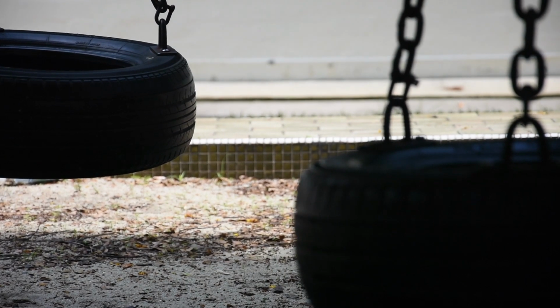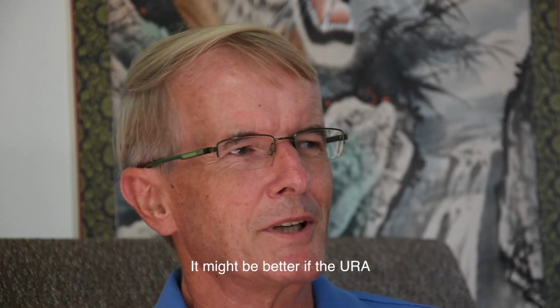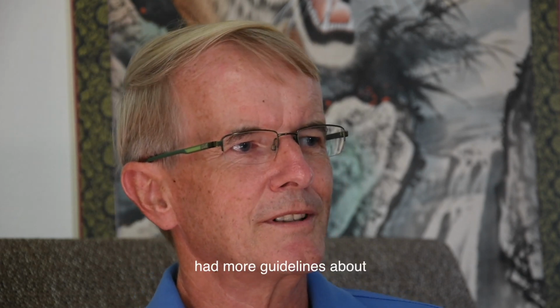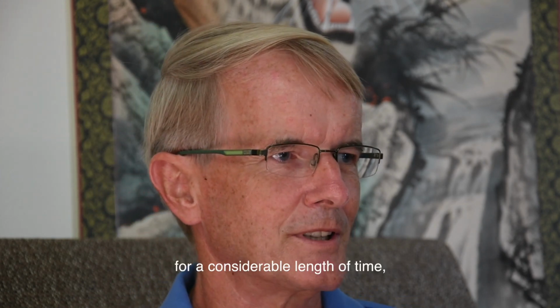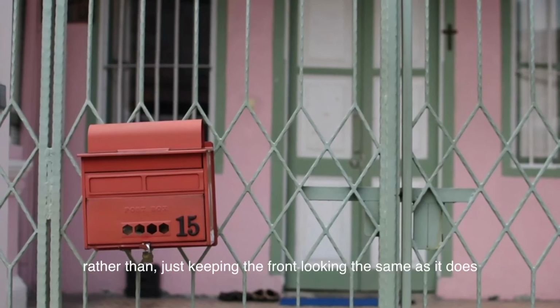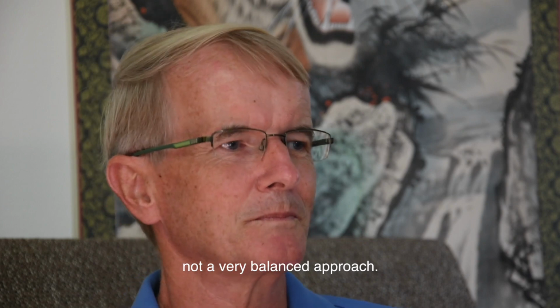It might be better if the URA had more guidelines about actually preserving the whole of a property in a way that is going to last for a considerable length of time, rather than just keep the front looking the same as it does and we don't really mind if the rest of the place falls down. I mean, it's not a very balanced approach.